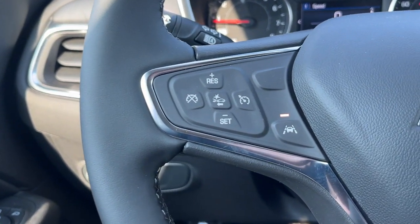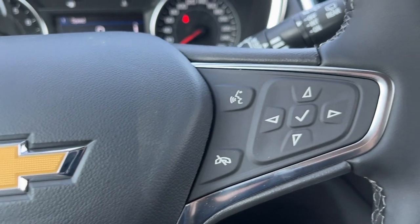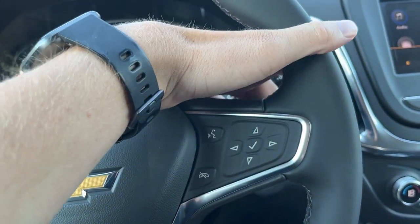And moving on to the steering wheel, on the left side you have a cruise control, forward collision alert, and your lane keep assist. And on the right side, your voice recognition and your media control. Behind the steering wheel, you have your seat track button and of course your volume button just right there.